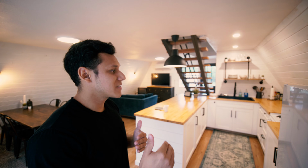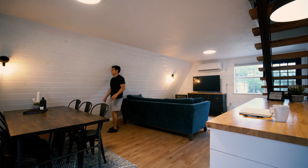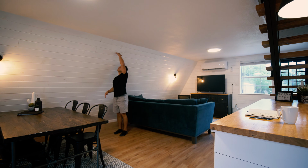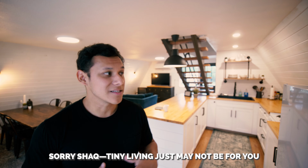So when you think of floor space or square footage in an A-frame, you almost have to consider that at some point when you walk towards the wall, you're going to hit a point where you can't walk any further because of your height. Obviously, the shorter you are, weirdly, the more square footage an A-frame could possibly have for you. If you're Shaquille O'Neal, then this A-frame goes from being several hundred square feet to being like 100 square feet.